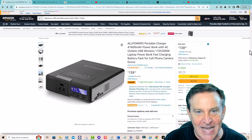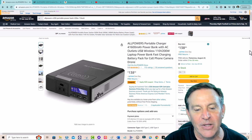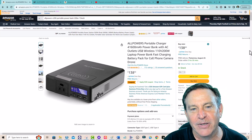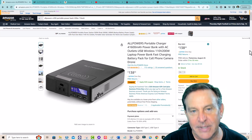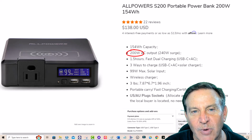So I have about 8 of these things now, and I know exactly how to look at them. The first thing you want to look at with whatever power station is, what can it do? And then you look for power, and that's when you look at the number of watts. So this one will support up to 200 watts. 200 watts, I can do an awful lot.